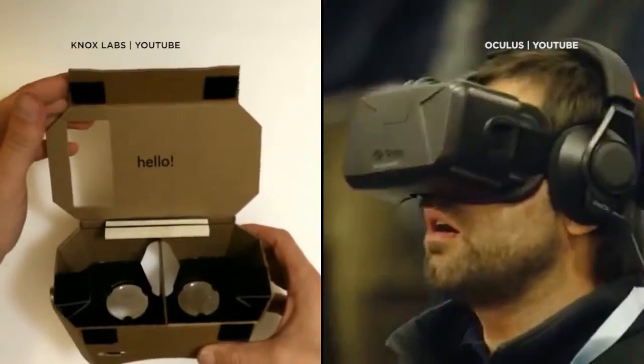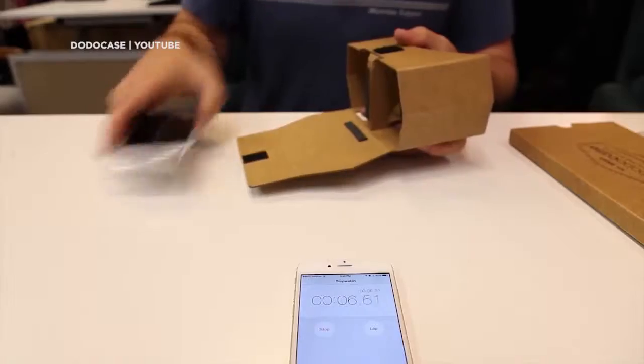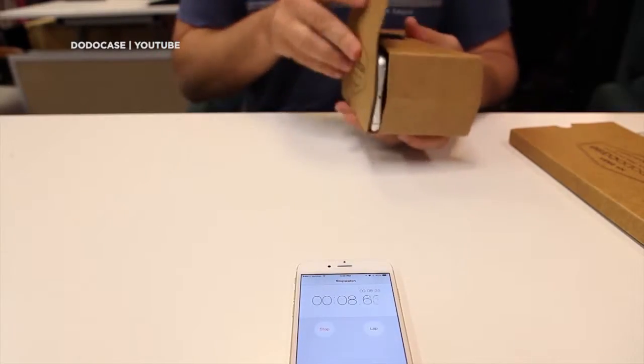Cardboard is different from Oculus, to say the least. Instead of being its own device, this uses your phone. You can watch movies, play games, or put yourself in harm's way, all for less than a tank of gas. It works all right. I got a paper cut, Beth.